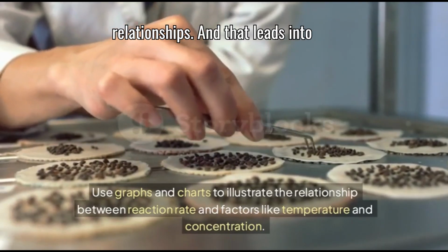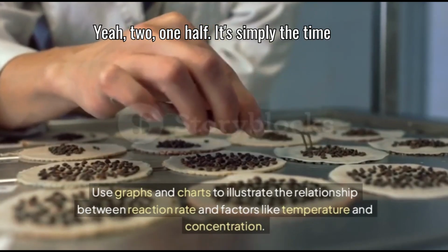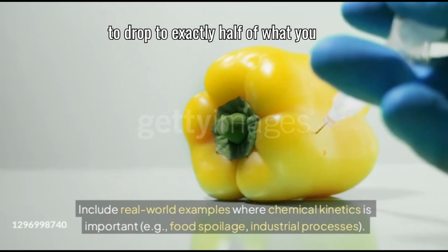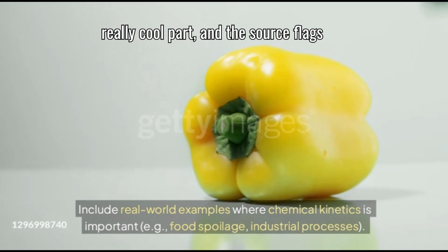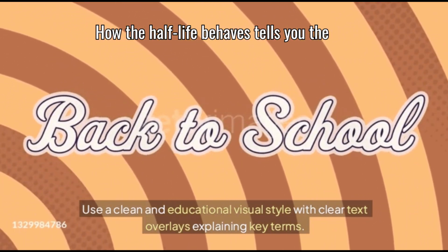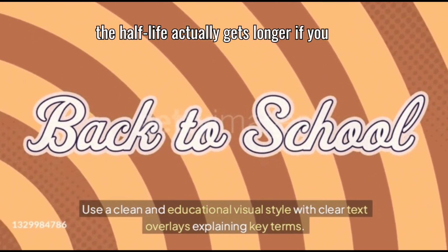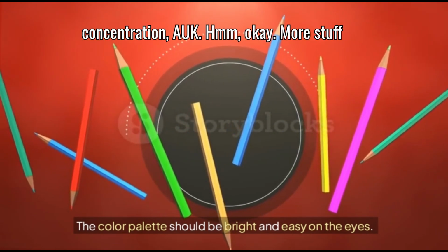Totally different mathematical relationships, and that leads into half-life. Right, you mentioned that. Yeah. t½. It's simply the time it takes for the reactant concentration to drop to exactly half of what you started with. Okay, seems straightforward. It is, but here's the really cool part, and the source flags this as important for identifying order. How the half-life behaves tells you the order. How so? For a zero-order reaction, the half-life actually gets longer if you start with more reactant. It's proportional to the initial concentration.